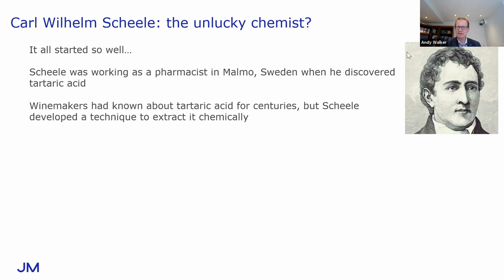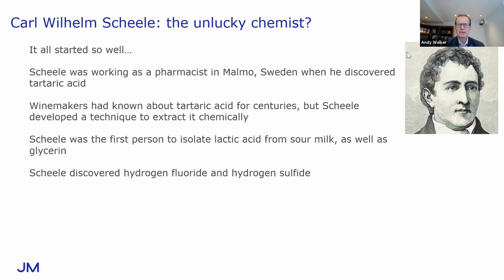So we've talked about the angle on cerium, but actually his career started very well. He was working as a pharmacist in Sweden, in Malmo, when he discovered tartaric acid. Winemakers had known about it for centuries, but he developed a technique to extract it chemically, which turned out to be extremely useful. He was also the first person to isolate lactic acid from sour milk and glycerin as well, and then went on to discover hydrogen fluoride and hydrogen sulfide. Now, obviously, hydrogen fluoride is an extremely aggressive material, can do a lot of damage to people very quickly, but nothing untoward happened there. Hydrogen sulfide, obviously the rotten egg smell, a very pungent smelling gas. But again, no real issues there. So a good chemist coming across some really good things, and nothing unlucky so far.